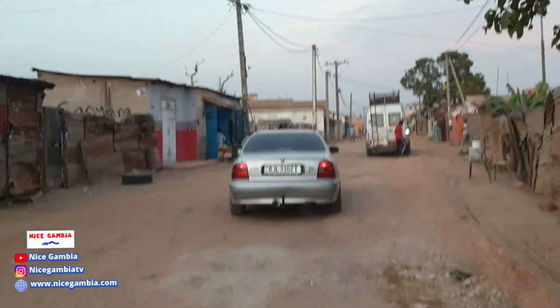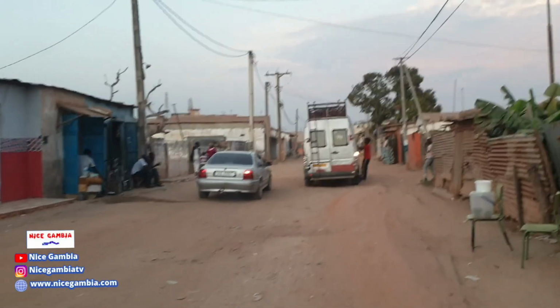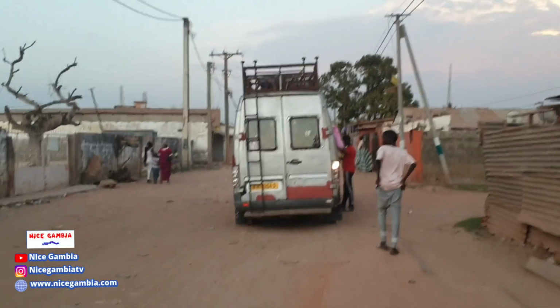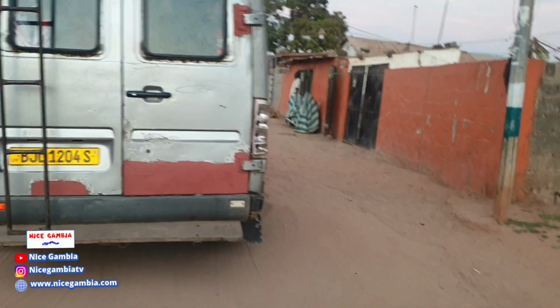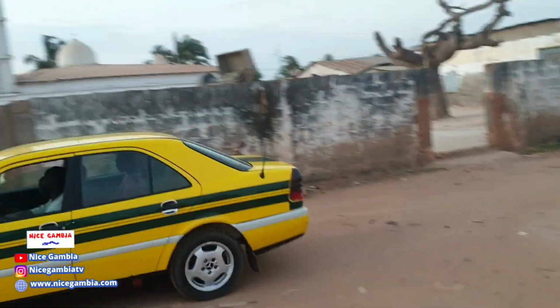So I'm going to do another video using that other road so that you see both highways heading to Ebotown. It's a very popular area, Ebotown. That's a big mosque right here.